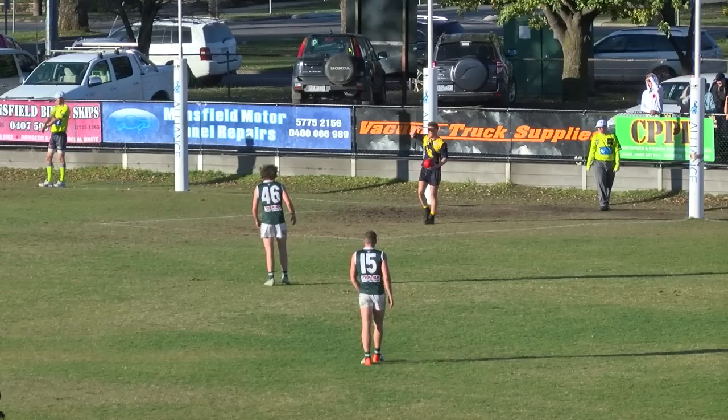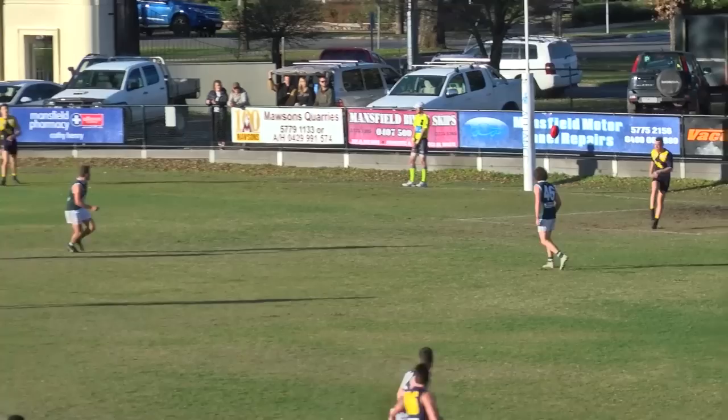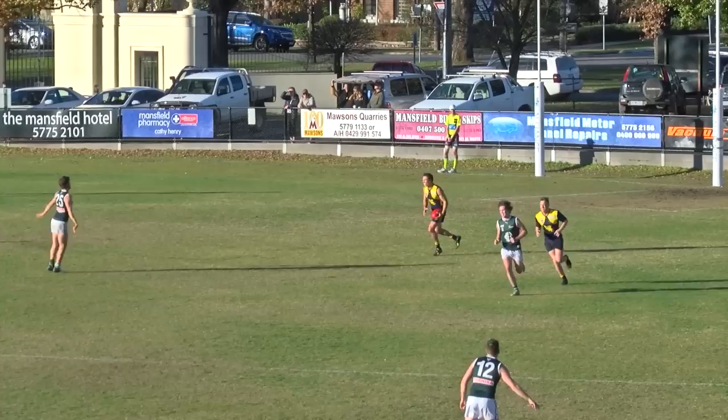Jamie Sheehan doing the kicking duties at full back. Probably Jamie's best game for quite a while for the Eagles. Running him back into form. He goes short to Marnie, centre-half back. Marks in front of his face. Sun's a bit of a worry. Sun is a bit of a worry.